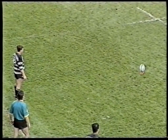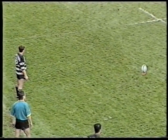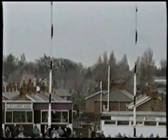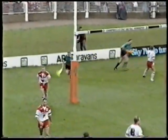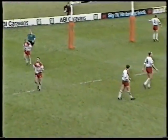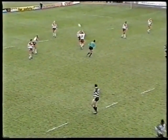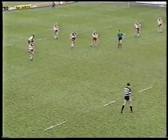Been in pretty good kicking form this season. It's on the right side for McNamara to bring the ball in. No, just brought it in a little bit too far. So the Saints to drop out on the 20, just a couple of feet outside the left-hand post. So it's Golden to restart play.